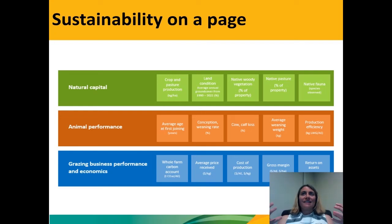And they're doing that with a third-party intermediary. An example is an evolving collaboration with Pear Tree. The objective there is essentially to enable producers to log on to a single platform and be able to pull key grazing business performance and economic stats from all of that natural capital and animal performance data.